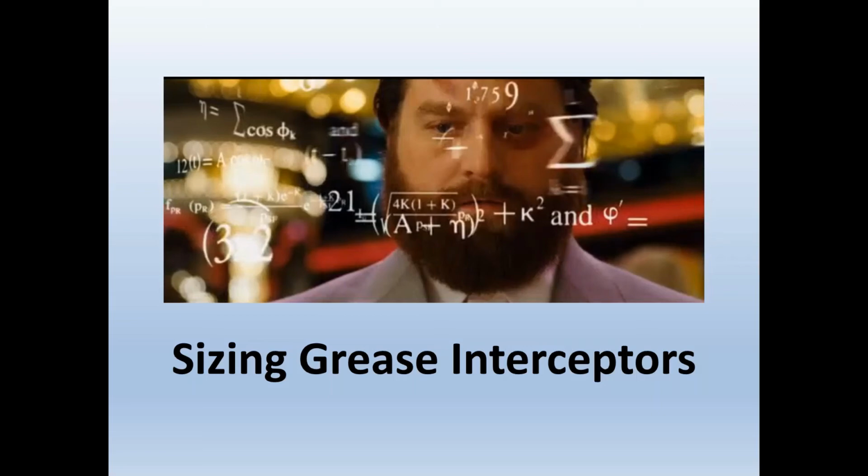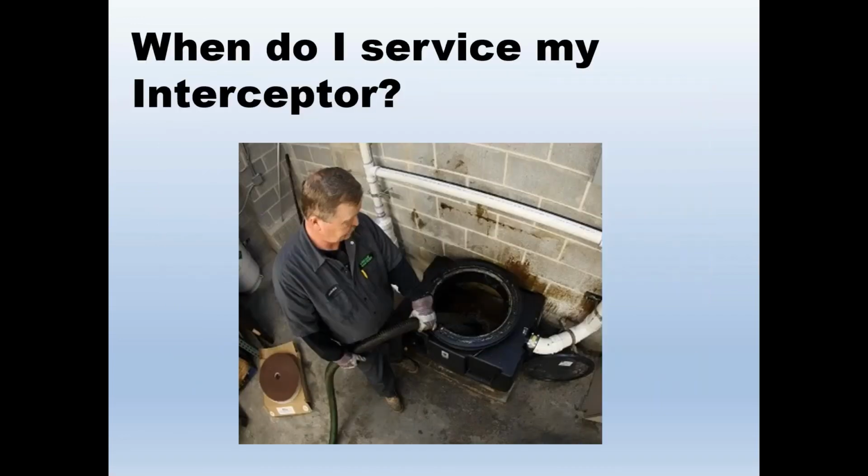So let's talk about sizing grease interceptors, and this is where we're going to get into the grease production sizing method. This is the question that we hear all the time. When do I service my interceptor? This comes up all the time because almost all codes don't really address this. It just tells you how to size it, and then it's like, all right, I'm done. It's sized, you know, good luck. As an end user, if I own a restaurant, sometimes I don't even know I had one until I get a knock from the inspector, or because I've never serviced it, or I just have no idea when I need to. So this is going to be a great addition to what the code says.